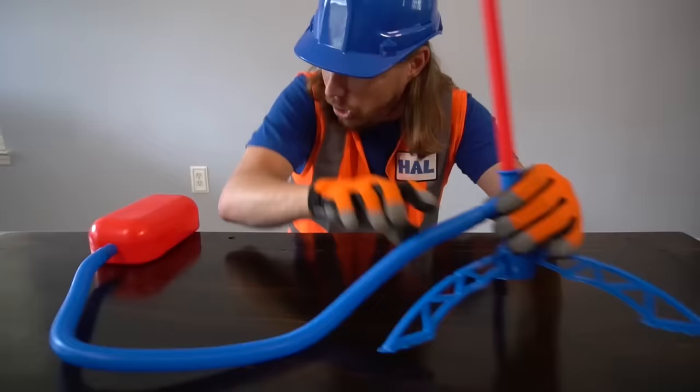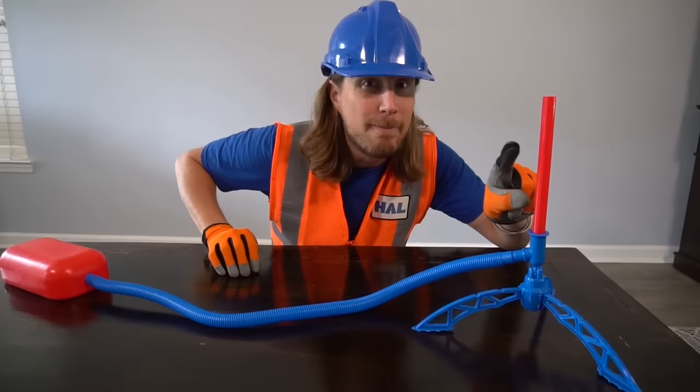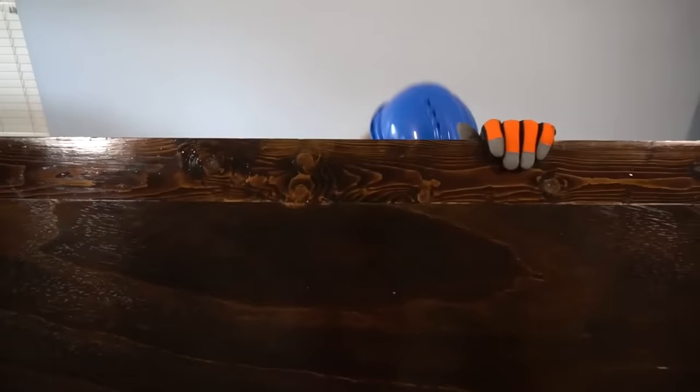As you press on this, it sends air all the way down this tube, up this pipe, for something really cool. I gotta find it though. It's in here, I know it's in here. Hold on, let's see if I can find it. Give me one moment. It's in here somewhere. Oh, there they go. Oh, I knew I saw them.